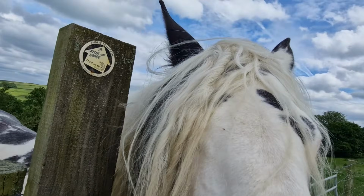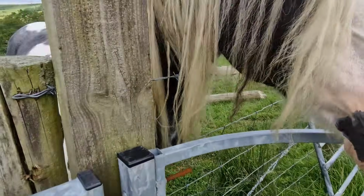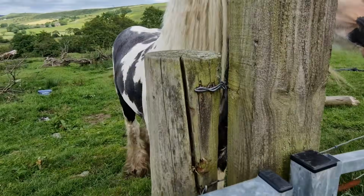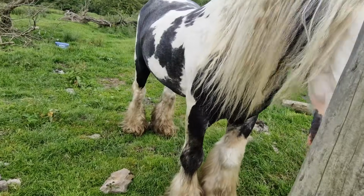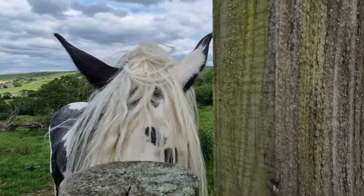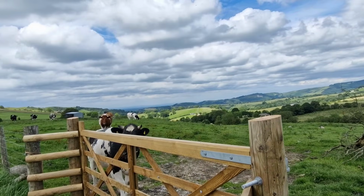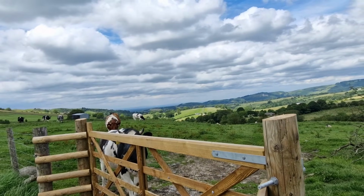We've got a big old Shire horse. He's having a smell of us. Where do we go through then? And we've got to go down. It's an old drover route, this apparently. We've got to go down to the right of the hedge, but we just don't want to startle the horse or any of his cow mates. So we're just giving them a minute to get used to us.